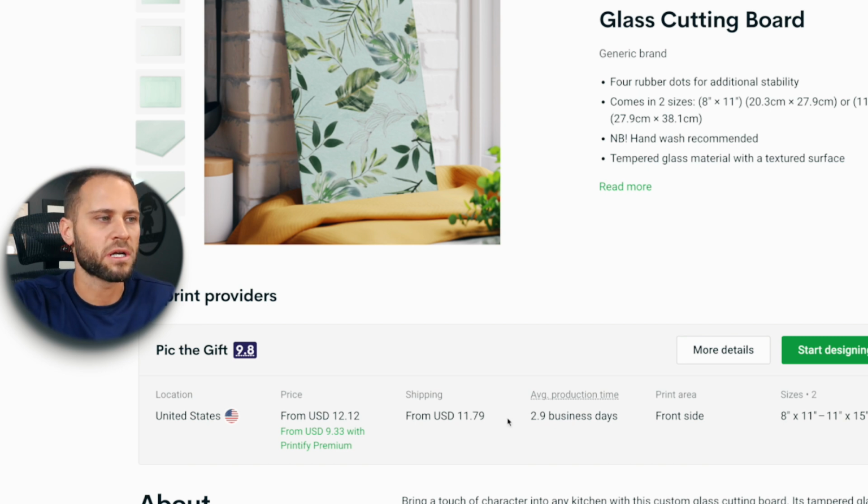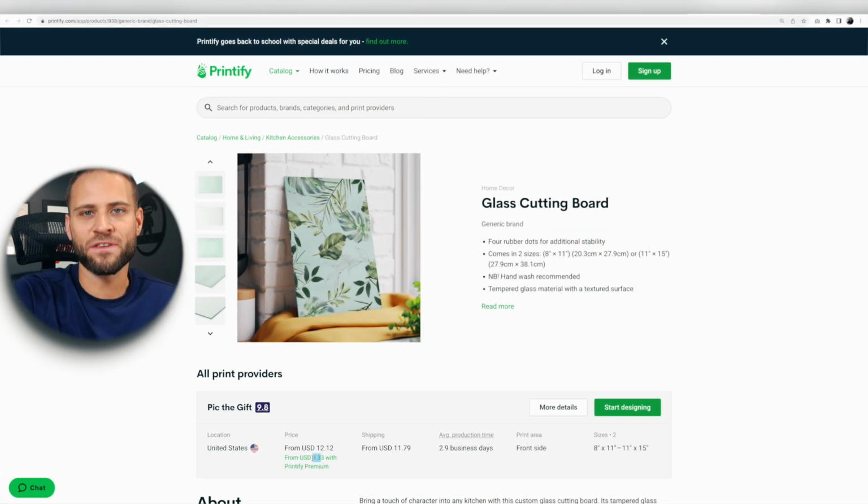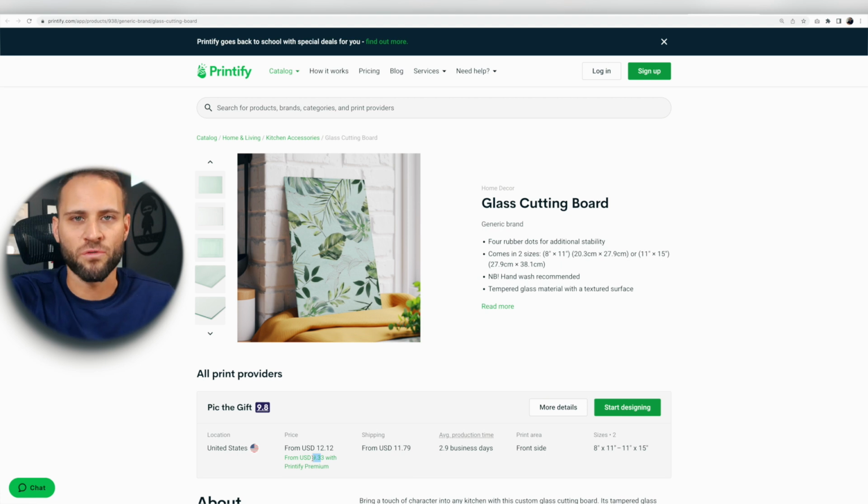Shipping on this product is where the costs sort of start to add up. If you have a Printify premium account, you're going to get this product for $9.33. And then the shipping is going to be $11.79, which is actually more expensive than what the product actually costs you. So if that's alarming to you, then maybe a cutting board isn't a great product for you to sell.